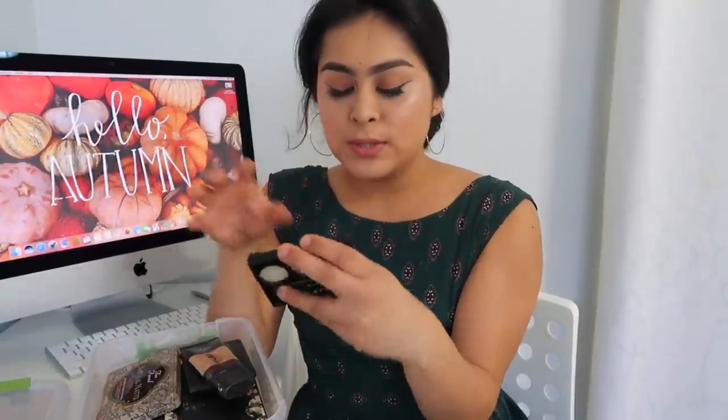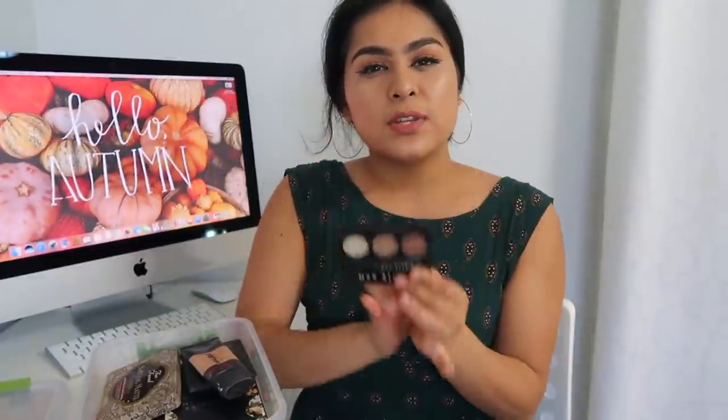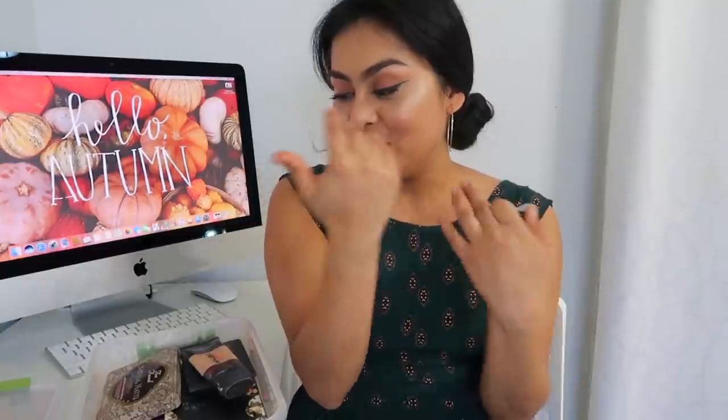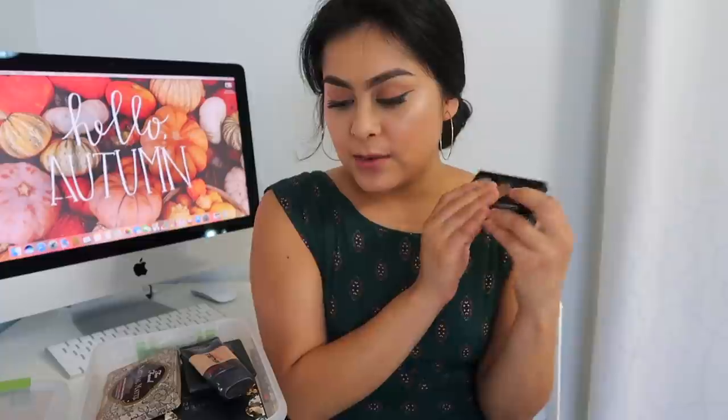I was also using the MAC Studio Eyebrow, this one right here. I was using it for a more natural look when I was running errands and stuff. But lately, I haven't even been doing my brows. I've just been putting on the primer and the oil with mascara and lip balm. So this one, I'm not going to use it anymore, so I'm going to take it out and put it on the side. I do keep all my makeup that I don't use in a separate bag.